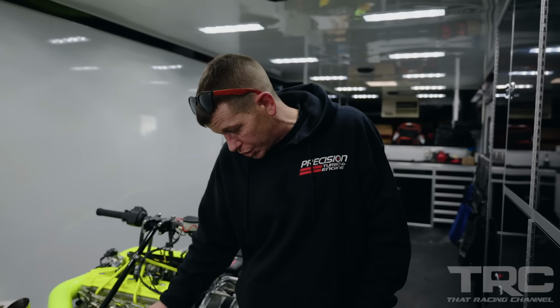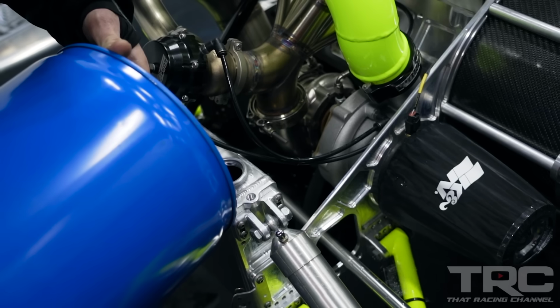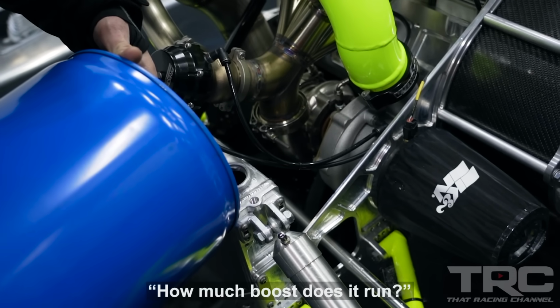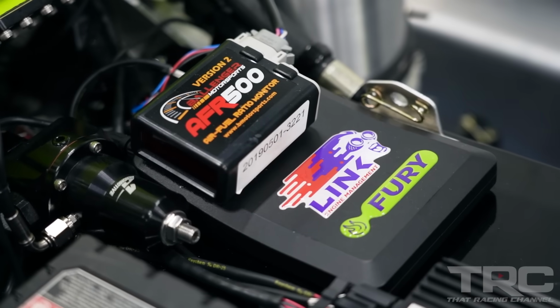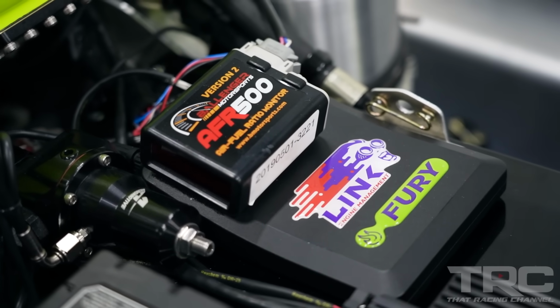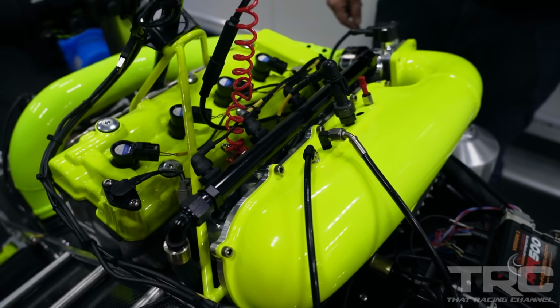Precision Turbo 6466 turbo. What's it boosted to? Right around 60, depending on track conditions, 50s to 60, mainly traction dependent and air dependent. Link ECU, Link Fury, it controls everything. Boost, fuel, spark, all of it, all in one shot.